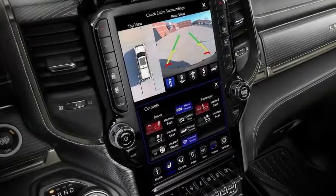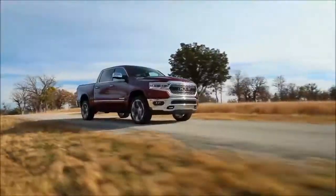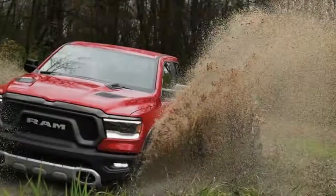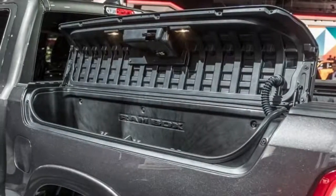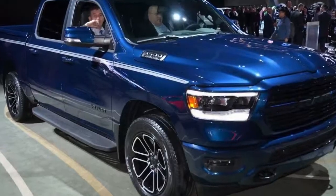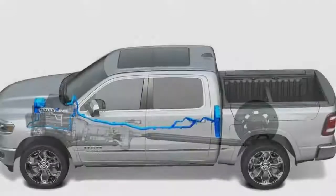What's going on here is long-term durability testing of the new Ram 1500 pickup, on our road test simulator, where we recreate the vehicle's reactions that it would have if it were driving over rough road surfaces. How the new Ram 1500 deals with all of this abuse is high-strength steel in its frame and body to improve its long-term durability.